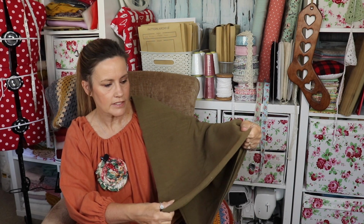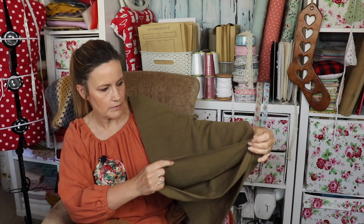And it's a viscose linen blend and it's got 78% viscose and 22% linen in it. It's got a feel of linen and it's got a beautiful drape, absolutely beautiful drape. It's very similar to this viscose linen that I'm wearing in my Avenir jumpsuit.